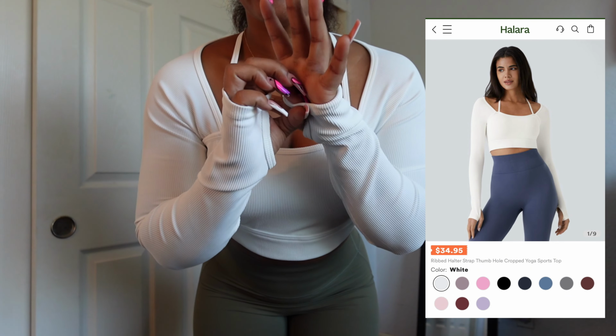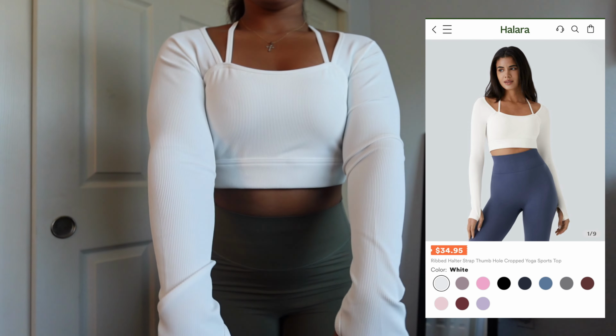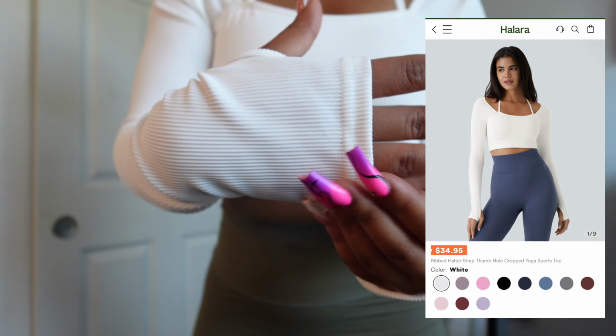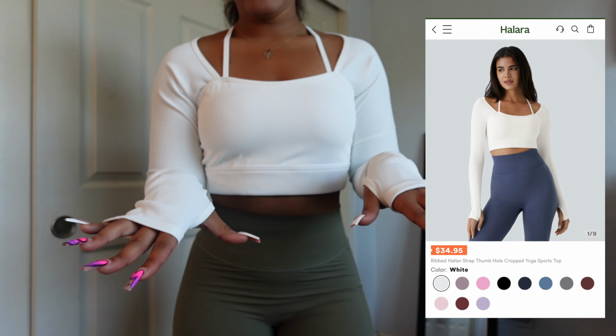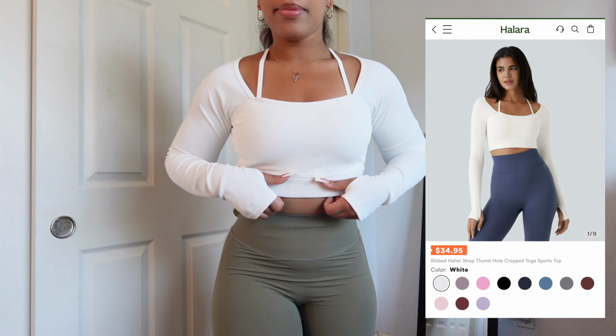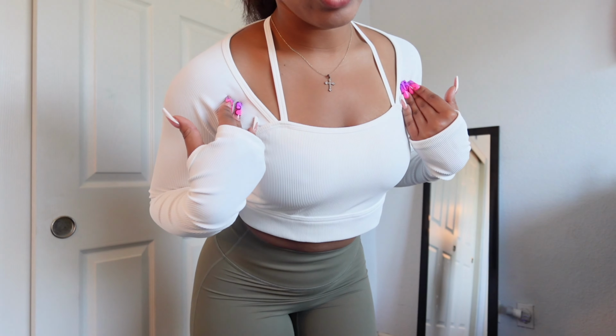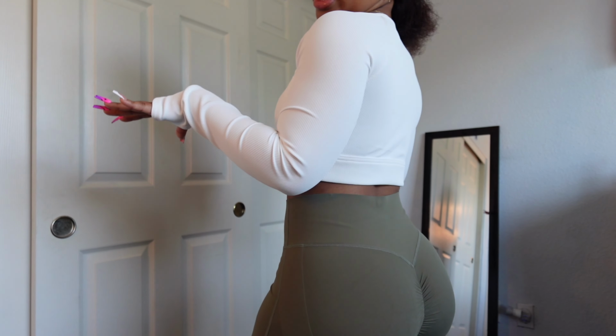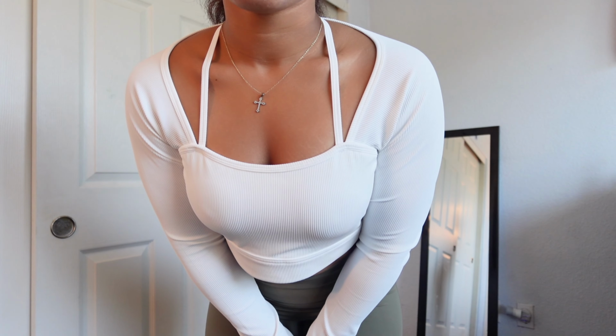I love the thumb hole. I love any shirts with thumb holes. These are just really cute. Look at the material. It's just so nice and cute. Definitely like it. This comes in different colors as well, not just white, for the girlies who are scared of white. But yes, cute together. I just love this.